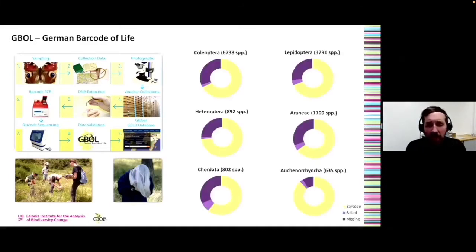And if you look at some numbers of what has been achieved, here are some examples from different animal groups. This is just on animals, including a megadiverse group of insects, the beetles up here, also the chordates, so all the vertebrates are included, and web spiders, for example. We don't have to go through all of them in detail, but you will see that the green part, meaning the proportion of species that are already in the database and the reference library, is always two thirds or more.